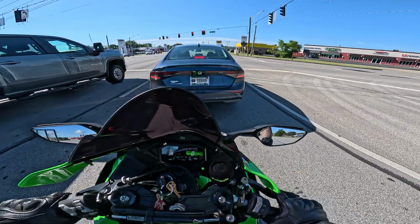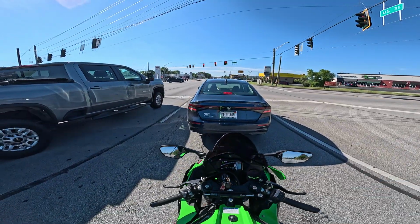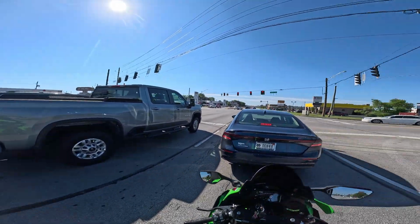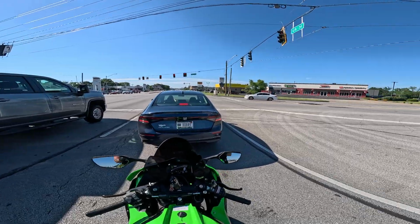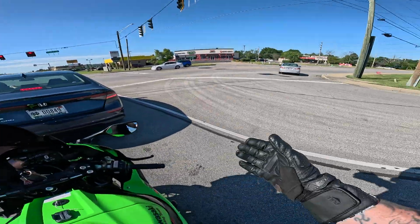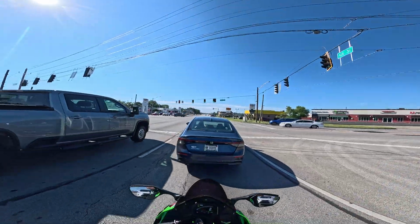Another thing I'd say about this bike that I really like is the stock exhaust system. It's got a huge can when you first buy it. Let's say you buy it new, and you want to do a cat delete and put on an M4, such as the GP one that I have on mine.